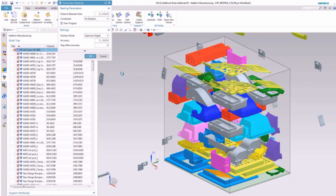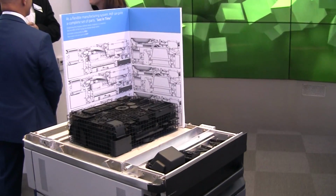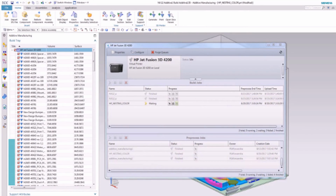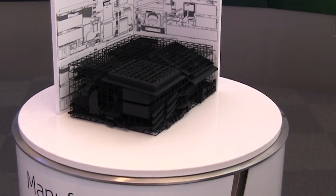Then we thought, how do we actually use design to optimize the density of this build? So to my left over here, we actually went through and just used design principles to increase packability, and then ran the same auto nesting software, and we're able to achieve increased densities, which we're actually able to reduce our cost per part through densification and utilize our complete build chamber.